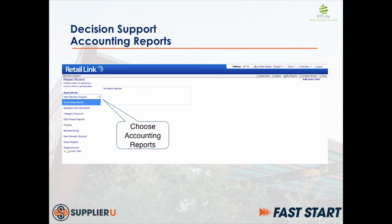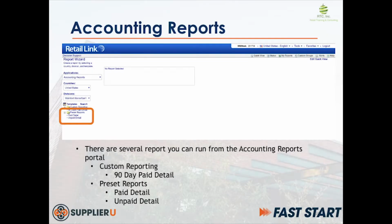Within Retail Link, you can also find these new reports that will allow you to pull customized 90-day paid invoices. You can look at anything that isn't reconciled, that isn't paid. You can put it up against your accounting and see if for some reason the invoice didn't get to Walmart and you need to resubmit it. So it's kind of a reference place where you can look back and see what's been paid, what hasn't been paid, and why hasn't it been paid.